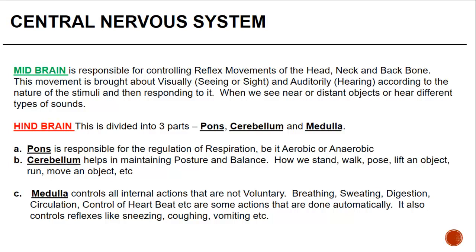The hindbrain is divided, as we stated earlier, into three different parts: the pons, the cerebellum, and the medulla. The pons is responsible for the regulation of respiration, be it aerobic or anaerobic. The cerebellum helps in maintaining posture and balance. How we balance, how we walk, how we lift an object, where we place an object, in what position we bend over to control our posture, things like that.